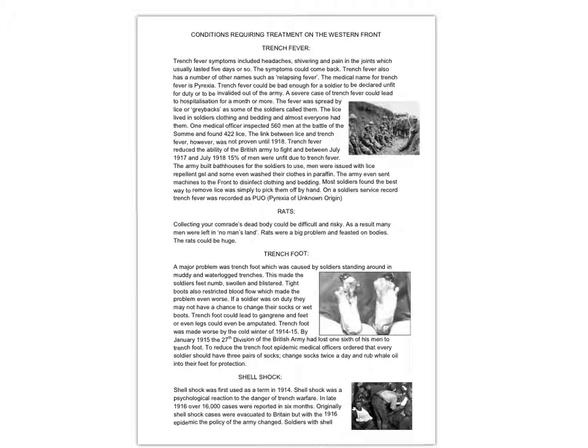The army built bathhouses for the soldiers to use. Men were issued with lice-repellent gel, and some even washed their clothes in paraffin. The army even sent machines to the front to disinfect clothing and bedding. Most soldiers found the best way to remove lice was simply to pick them off by hand. On a soldier's service record, trench fever was recorded as PUO, pyrexia of unknown origin.